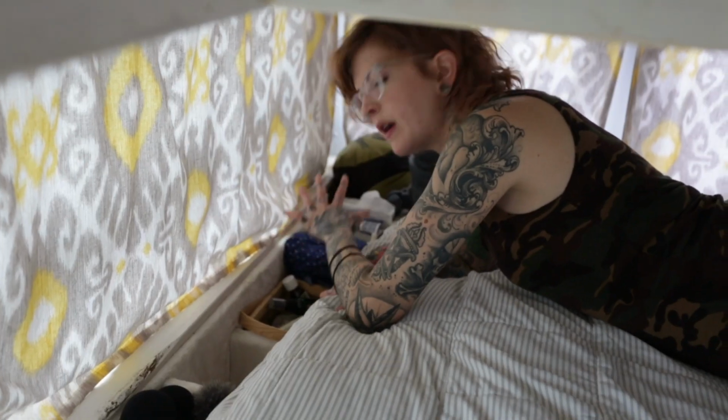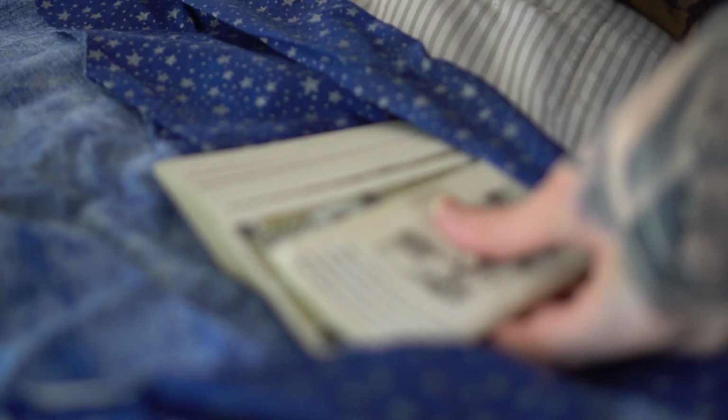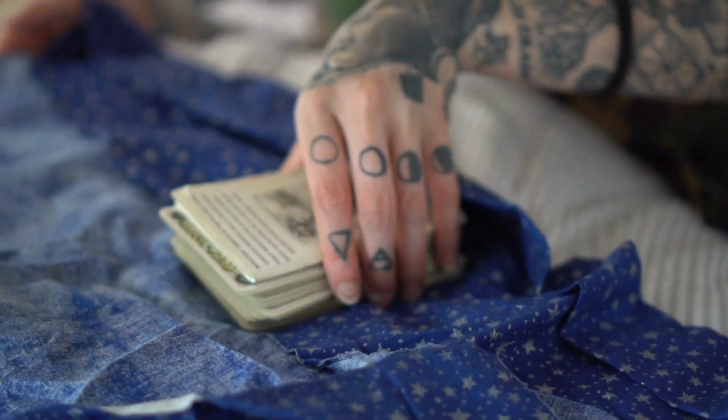equipment. This is my altar. It's kind of condensed, but this is all my witch stuff that I used to have out on an altar. Now I can pull it out whenever I need to.